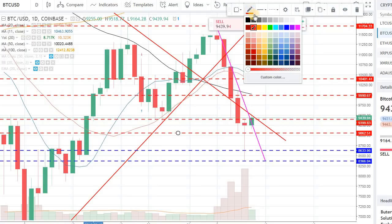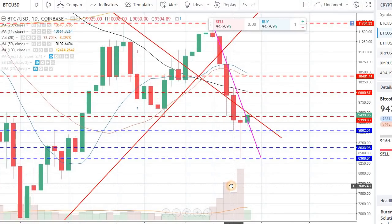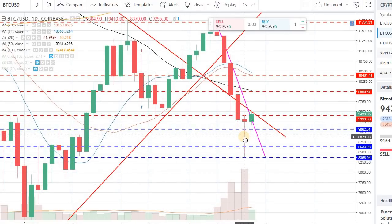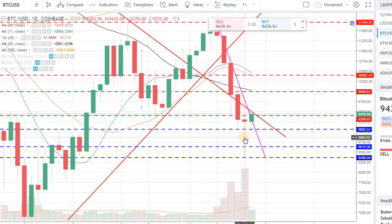We need to get over this trend line this weekend. That will be very bullish. If we can get it over the weekend, that will be extremely bullish, and perhaps then this will act as an intermediate bottom, the reversal pattern in the downtrend that we witnessed this past week.